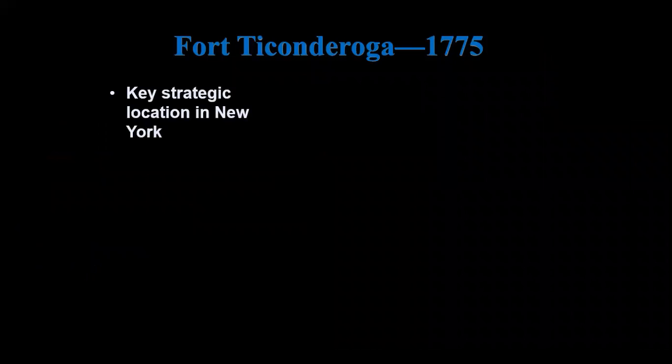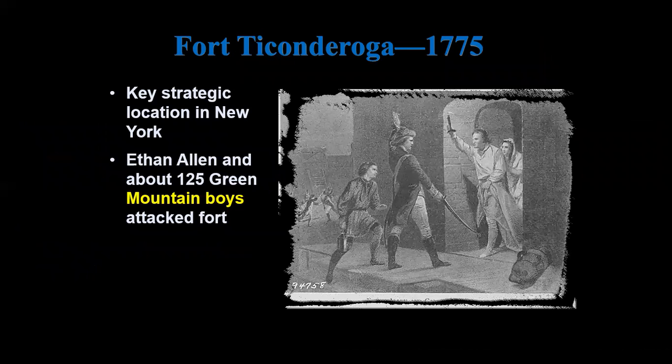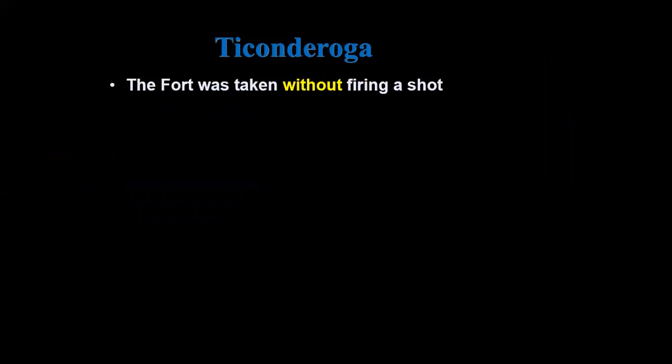Fort Ticonderoga, 1775, is a big strategic point in New York that needs to be taken, and a guy named Ethan Allen and about 125 mountain men that were under his command attack this fort in the middle of the night, and they basically catch the British with their pants down. So the British are not expecting anything, and they take the fort without firing a single shot. They basically catch everybody in their sleep.